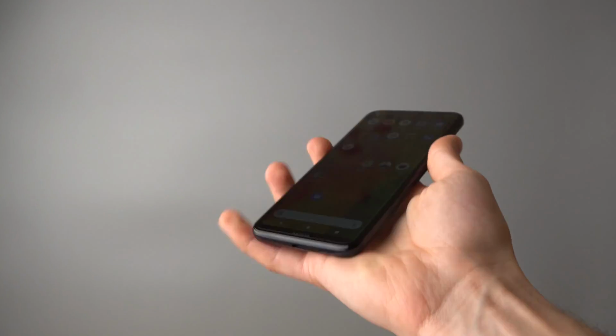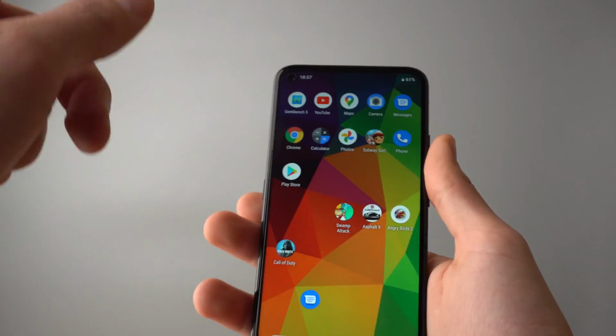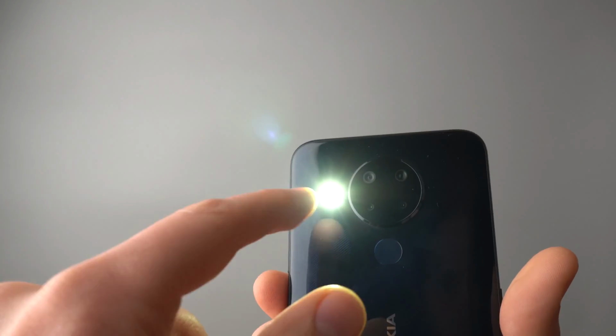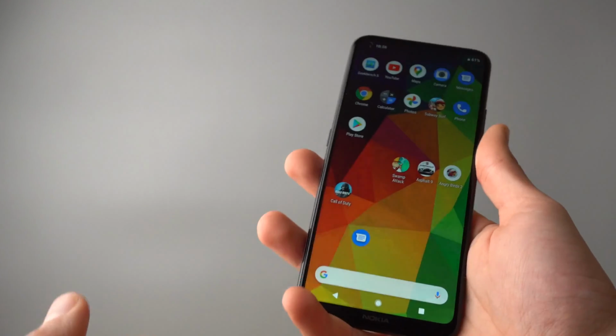Alright, the next test is going to be a flashlight test. We are basically going to turn on the flashlight on this phone and leave it running for an hour and see how much battery it consumes. By the way, the flashlight on the Nokia 5.4 is incredibly good. It's very bright and good color as well. So yeah, if you're looking for a good flashlight phone, the Nokia 5.4 definitely delivers.